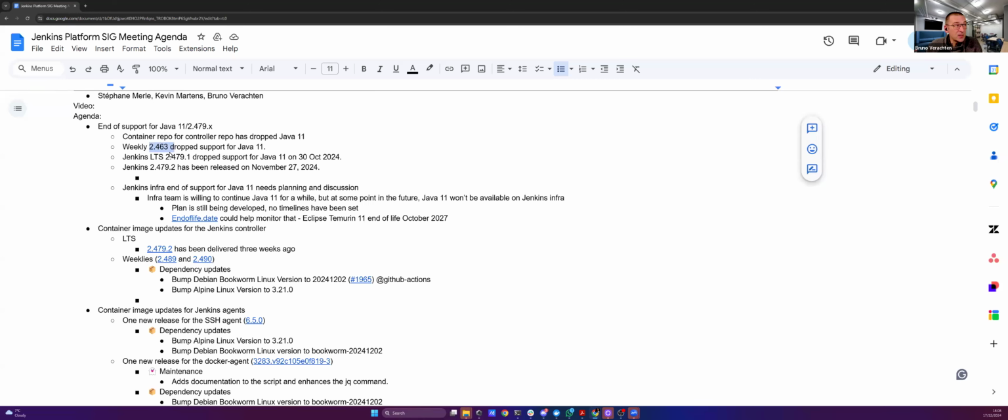For the weeklies, it has been since 2.463, so that's quite a while. And the latest 2.479.1 dropped the support for Java 11 on October the 30th. The next version of this baseline of LTS has been released on November 27. The 2.479.3 release candidate has already been released, if I'm not mistaken, or should be released pretty soon. And the official release will be at the beginning of January, right, Stefan? Yeah, thank you. But I will put the correct date later on, not live.